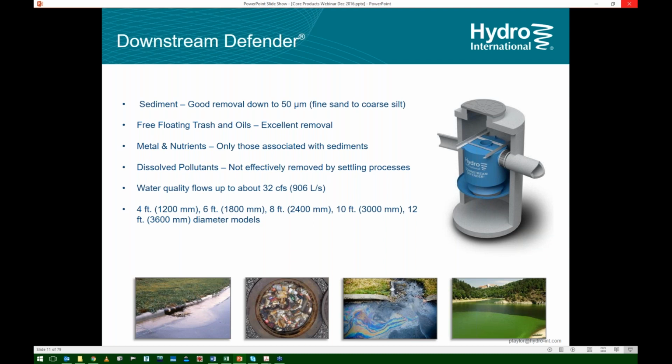Nutrients and metals, not so much. These things tend to be associated with very fine particles. You will get some removal of these materials if they're associated with that mid-range particle size. You're not going to get any removal of dissolved pollutants with these sort of devices. The main advantage of separators is that they can generally handle a more robust flow range, up to 30, 40 CFS or more depending on the size of the unit.